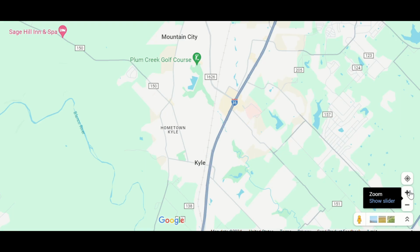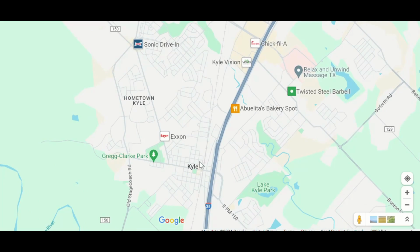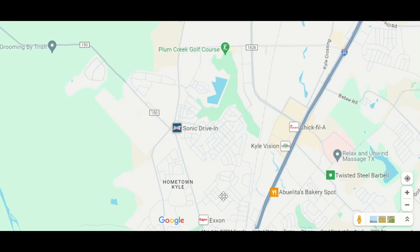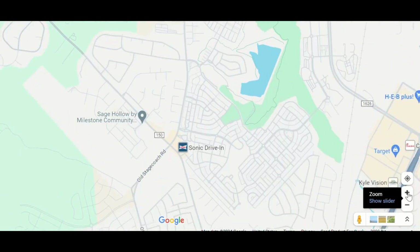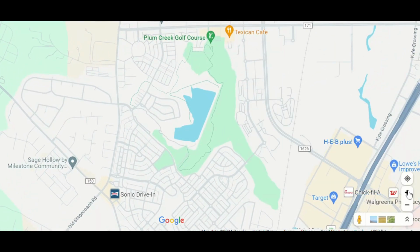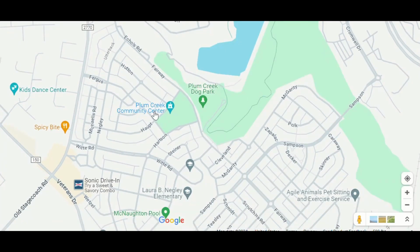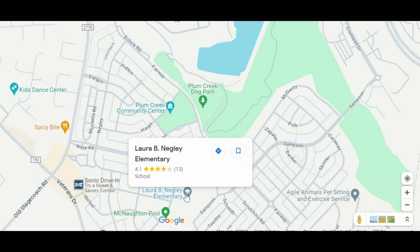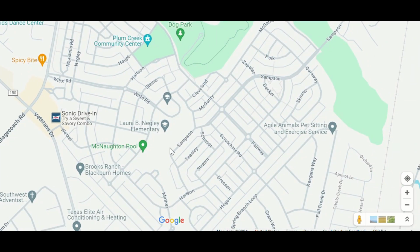One of Kyle's most popular neighborhoods is the Plum Creek neighborhood. It sits just north of downtown and on the west side of 35. So there is the downtown. If you go just a little bit north in this area where I am circling, this is the Plum Creek area. It has so many amenities for the residents there. There is an on-site elementary school. There is a dog park. There is a 30-acre lake. There is a community center, two neighborhood pools, as well as parks and hike and bike trails.